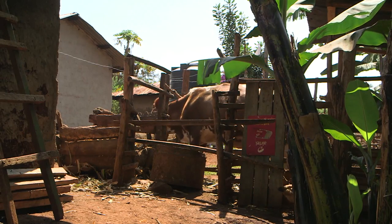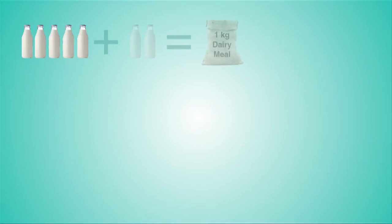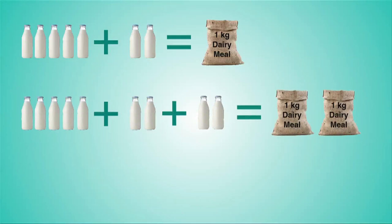Okay, what should Hellen do? The highest percentage of milk production and health of the cow comes from what you feed the cow. For this cow, which is producing milk, you need to supplement the feed you are giving it with the Fugo dairy meal. It is recommended for every 2 liters of milk produced over 5 liters, then give your cow 1 kilo of dairy meal per day to supplement the normal fodder. So, if your cow starts to produce 7 liters of milk a day, you supplement the fodder with 1 kilogram of dairy meal. If your cow produces 9 liters a day, you supplement with 2 kilograms of dairy meal and so on. This will increase milk production.